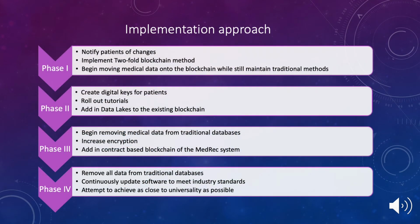So how would we implement blockchain into the EHR system? First, we need to notify patients of the new changes. And the first thing I would recommend is to implement the two-fold blockchain method, where you have off-chain data and on-chain data. So in this case, we can begin moving medical data onto the blockchain while still maintaining the traditional method of storage, which is keeping it on a traditional database.